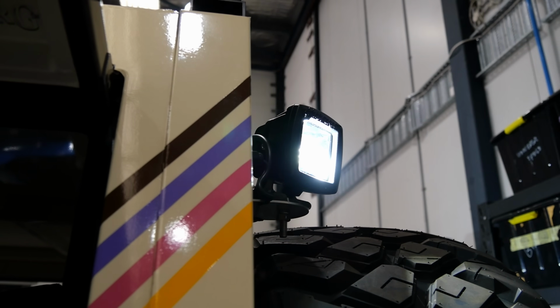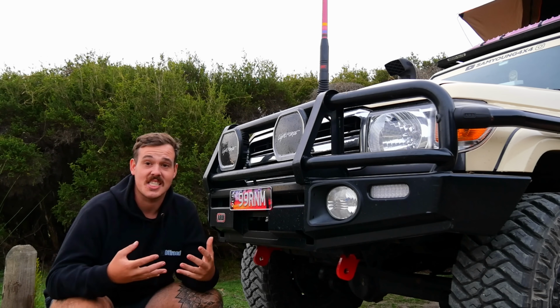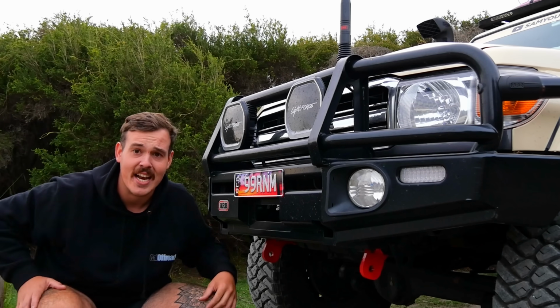We also fitted some LED work lights up the back of the canopy, and while we were there with Automotive Superstore, we actually sound deadened the entire car, which, if you own a 79 and you haven't sound deadened it, you're a fucking idiot, because it made the world of difference.